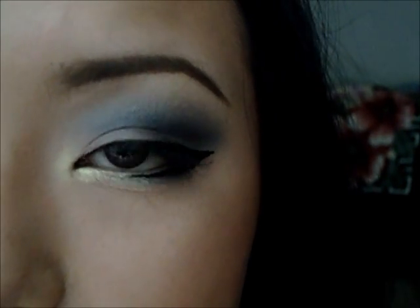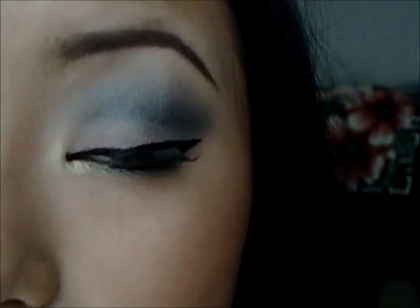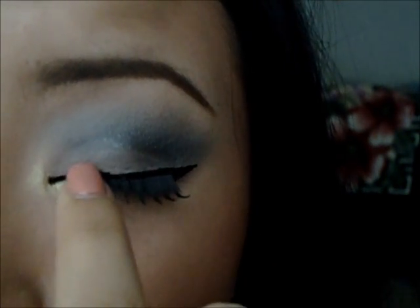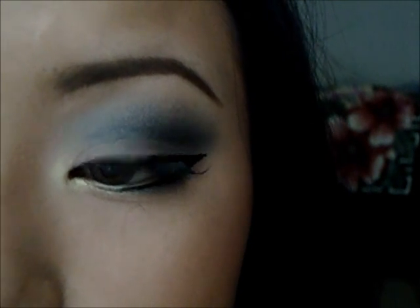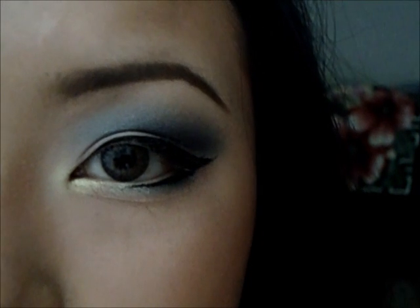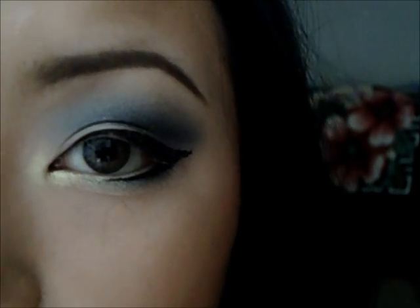Tip number 8 is to use a lighter color on your lid and a darker color on your crease, and that is what I did. I don't have any dark color at all on my very tiny little lid, and I just darkened up my crease, and that complements my eyes a lot. Also follow tip number 12, which is to create a thicker liner at the end of your eye.